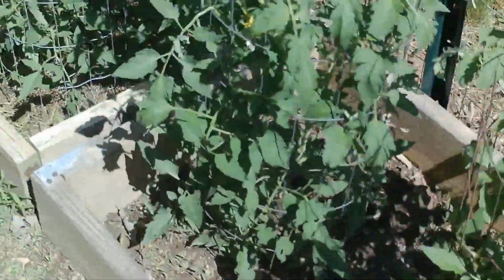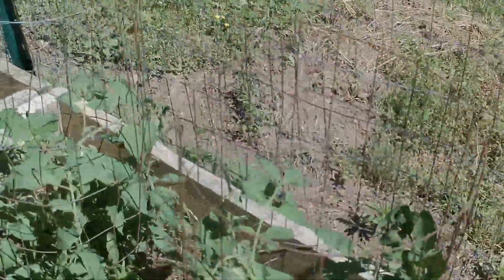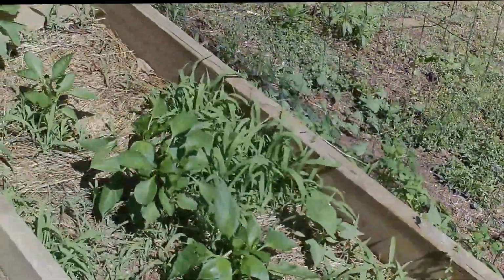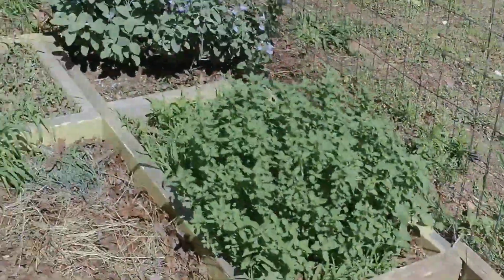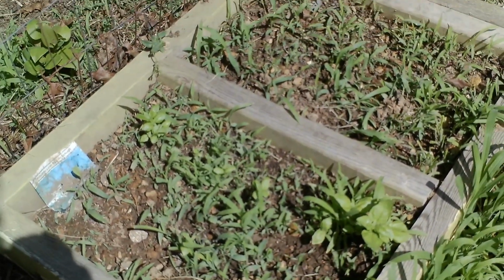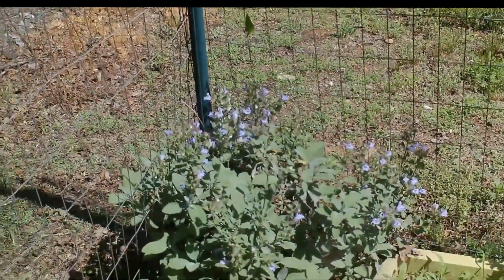But there's pepper and they got tomatoes. There's a little tomato on one of those, on the Romas. These are Romas. We got Roma tomatoes here. And this is a box of peppers. I need to get back in here and do some removal. I planted basil right here, but of course the grass is growing all up in it. Aren't sage blossoms beautiful? I love that shade of lavender.